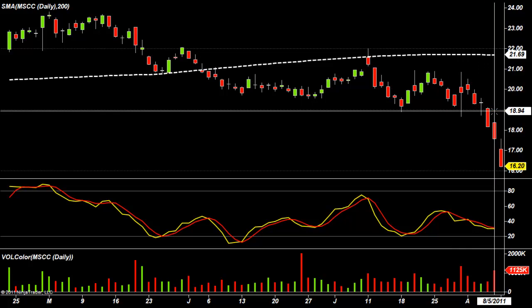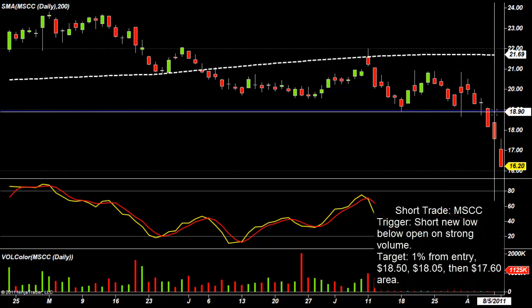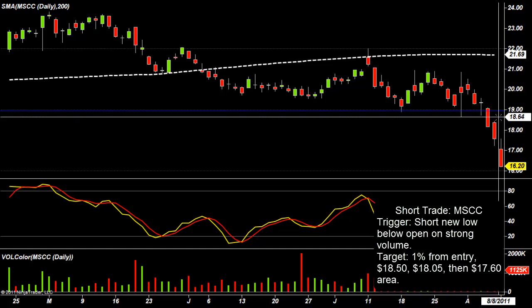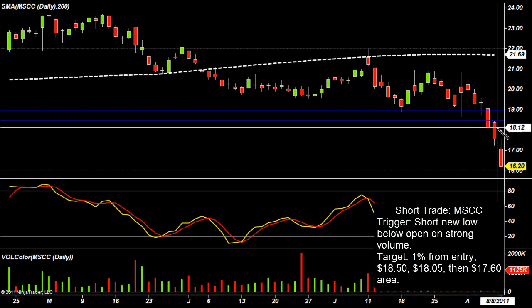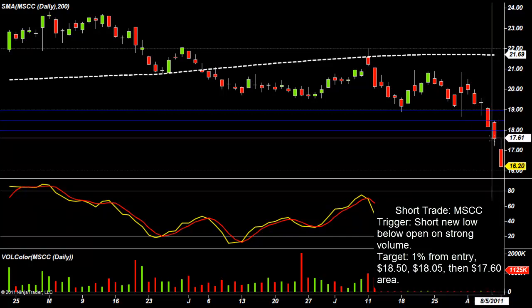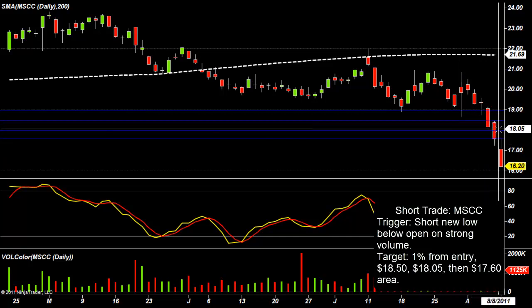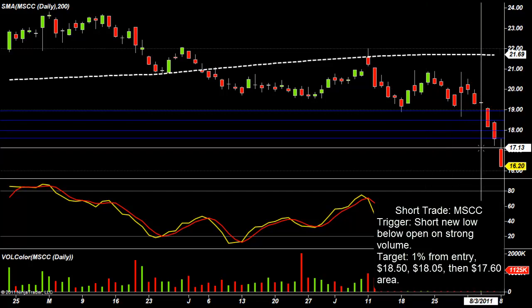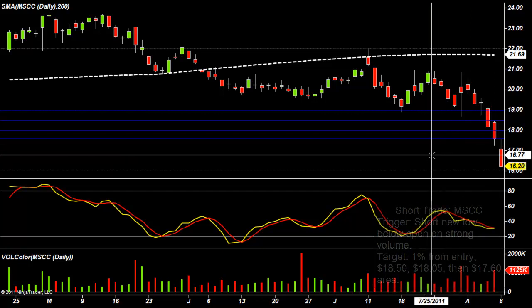So watch for some selling on the open. Take this short, very similar to the UAN trade we previously talked about. 1% profit target initially. Leave at least half or more of your position open to try to make lower lows. Might have some support here around 18.50 and then 18. Going to give you some support. Last support will be around 17.60. So watch those areas as you're shorting into this, taking a little profit at each one of these stops. Also watch the market to see if you get some selling. Could help this come down.